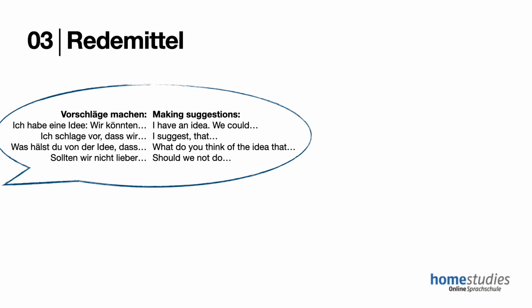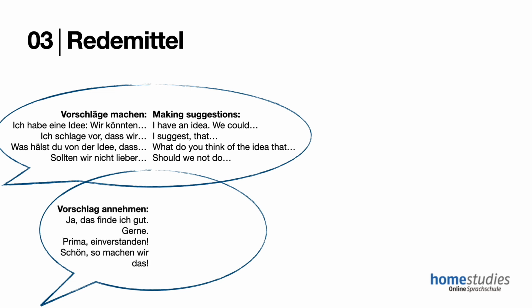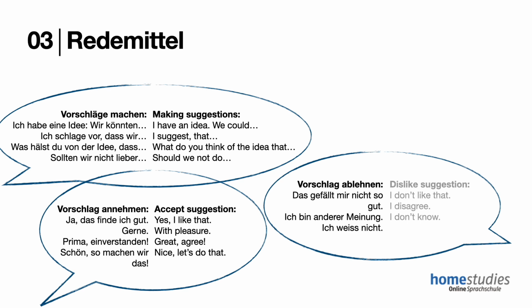Or maybe your partner already made a suggestion and you react with another. For example, sollten wir nicht lieber gemeinsam ein Geschenk kaufen? Should we not do buying a gift together? If your partner has started the conversation, you could accept a suggestion by saying, ja, das finde ich gut, yes, I like that, gerne, with pleasure, prima, einverstanden, great, agree, schön, so machen wir das, nice, let's do that. Maybe you don't agree. Feel free to say, das gefällt mir nicht so gut, I don't like that. Ich bin anderer Meinung. I disagree. Ich weiß nicht. I don't know.